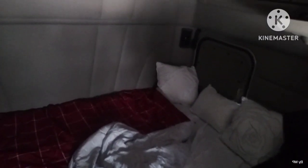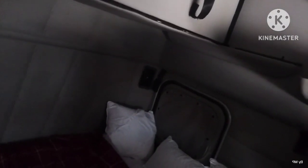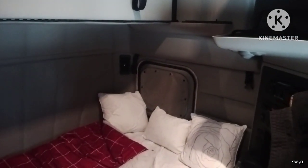Man, today has been a wonderful day. Check it out. Hold up. Wait a minute. Let me illuminate the spot real quick. Bam. Boy, got the bedding together. Got the bed together.